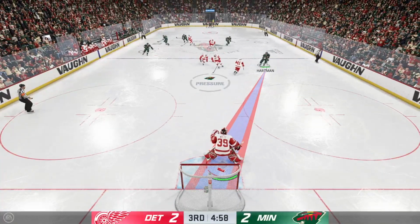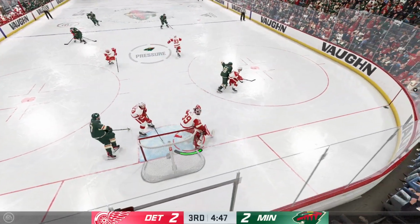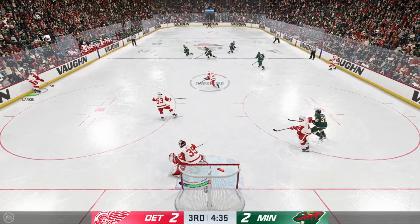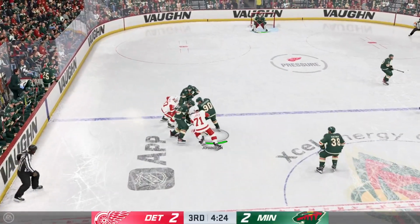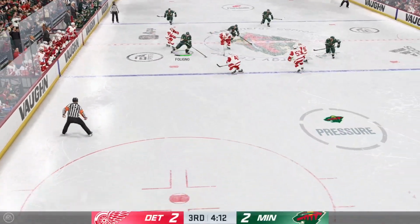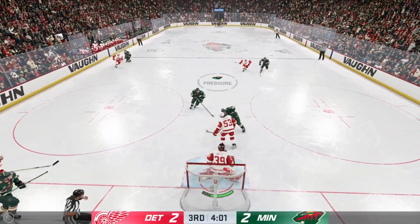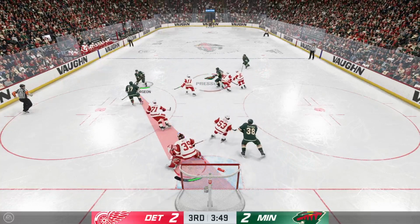Slides the puck ahead to Hartman. Back to the blue line. And that goes wide! Detroit's gotten the puck along the boards. And he takes the pass. And a nice poke check inside the neutral zone. Puck is picked up here in the neutral ice by Foligno. Into the corner now. Spectacular stop by the goaltender. How did he hang on to that?